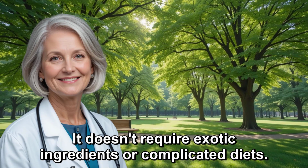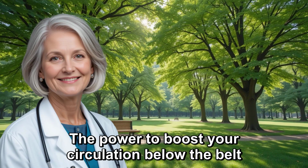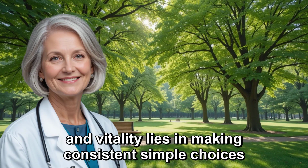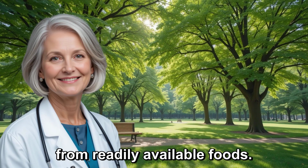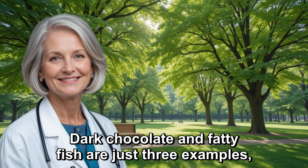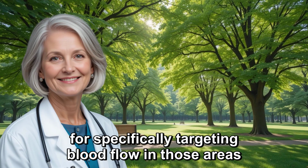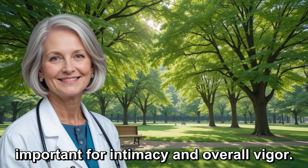It doesn't require exotic ingredients or complicated diets. The power to boost your circulation below the belt and enhance your energy performance and vitality lies in making consistent, simple choices from readily available foods. Beetroot, dark chocolate and fatty fish are just 3 examples, but they are some of the most effective for specifically targeting blood flow in those areas important for intimacy and overall vigor.